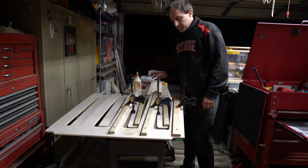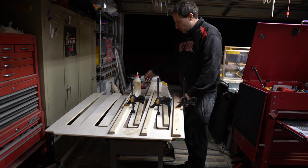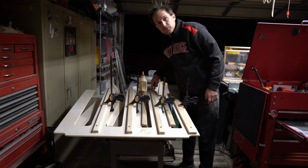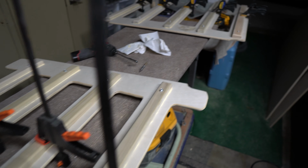My dad comes up with so many good ideas. Using these screws to clamp down these boards that I'm gluing. Anybody take wood shop in junior high? I did. After this is all dry, I'm going to take these screws out and glue dowels in there.